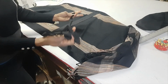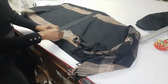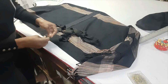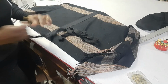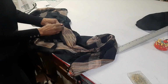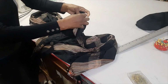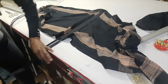I have a piece of black ribbon here. I am going to get myself a safety pin as big as I can get it. It's a pretty big one. And just going to pin it to the end of the ribbon here. And I am going to thread the ribbon, and then I am going to turn it around and thread it back down through the other side. There we go.